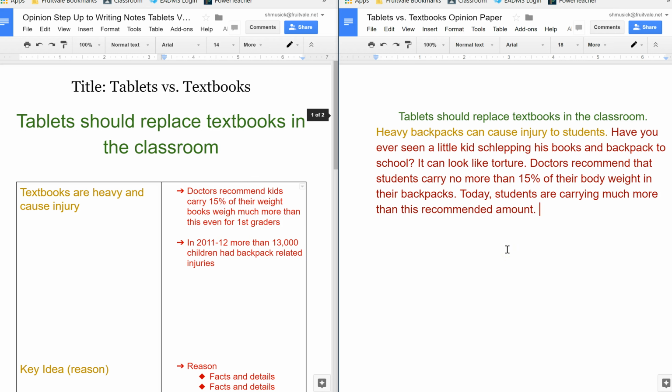And then I can say, in fact, so that's kind of my transition. In fact, in 2011-12, a study showed that there were more than 13,000 injuries caused by backpacks.